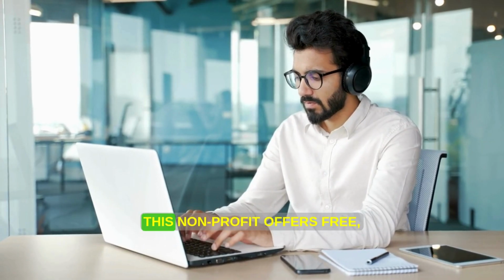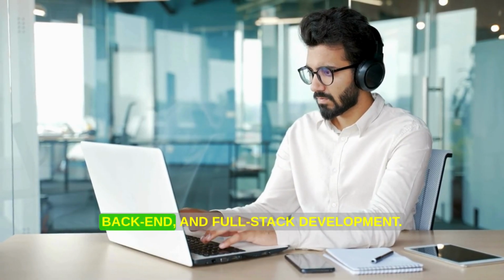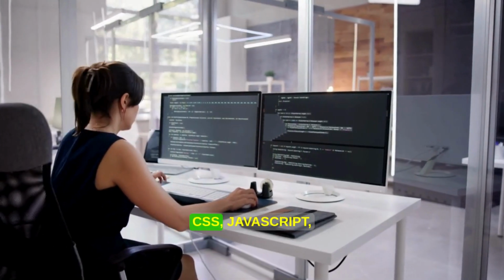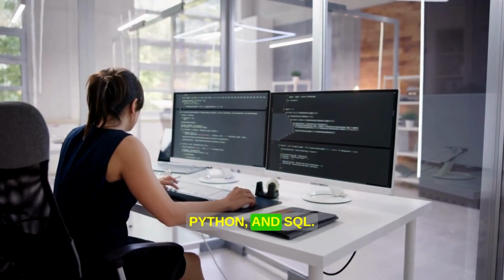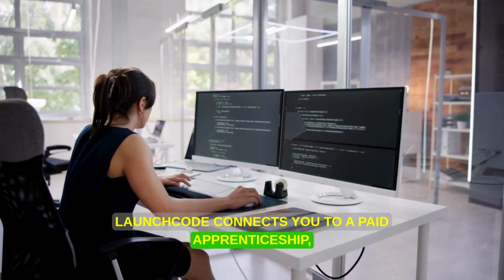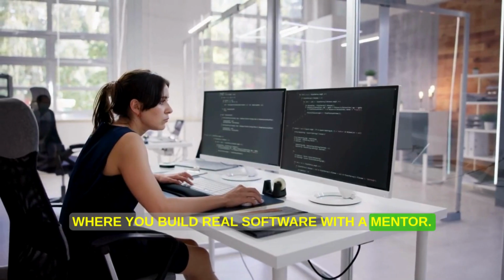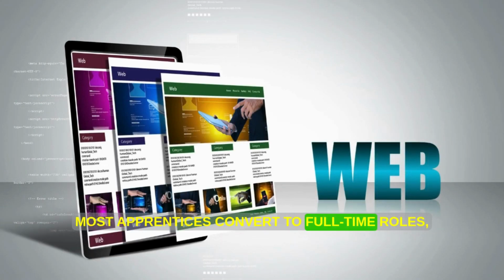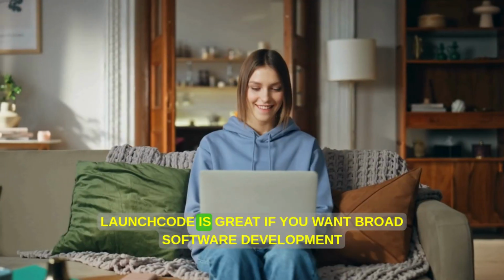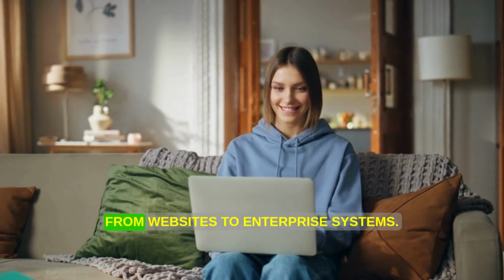Let's start with LaunchCode. This nonprofit offers free, full-time coding bootcamps that train you in front-end, back-end, and full-stack development. You'll learn programming languages like HTML, CSS, JavaScript, Python, and SQL. After completing the program, LaunchCode connects you to a paid apprenticeship, usually $22 to $25 an hour, where you build real software with a mentor. Most apprentices convert to full-time roles, making $70,000 to $90,000 a year. LaunchCode is great if you want broad software development training that can take you in multiple directions, from websites to enterprise systems.